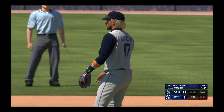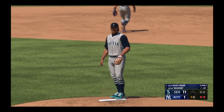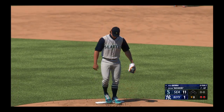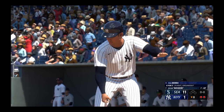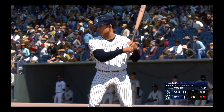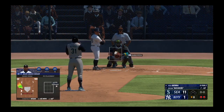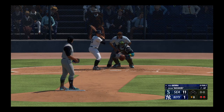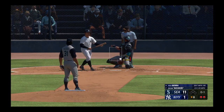Up next for the Yankees, the catcher, Yogi Berra. And here's the catcher, Yogi Berra. He is at the top of the game in terms of defense at the catching spot. And first offering is fouled off.